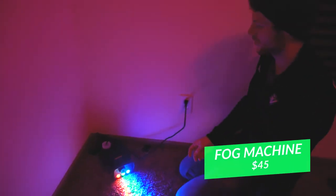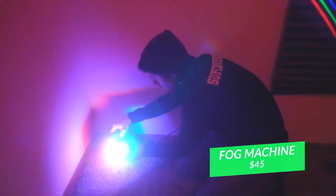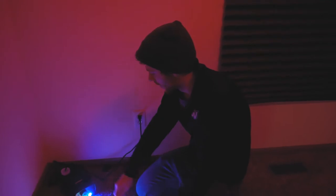So here's the fog machine that we are also going to use. One issue that I'm running into with this is these can't be turned off, so we're going to have to put duct tape, black tape or something over it. But yeah, fog machine, it's going to give a nice haze to the room, just add a little bit more of a dynamic element to make the shot more interesting because it is a very small room.